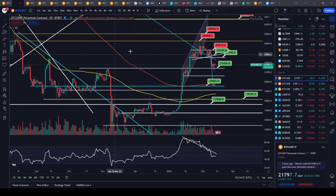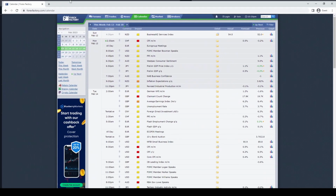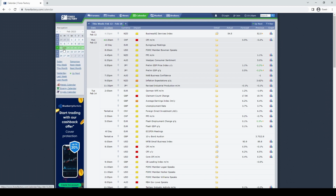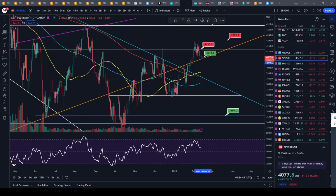All right, moving on. Let's take a look at the indices. Nothing too much going on here, but basically we do have some very big news coming up next week. We got the CPI coming in on Tuesday, on Valentine's Day at 8:30 in the morning. So that's going to be a very, very important day. If we get a miss on that CPI, I can almost guarantee you that the traditional markets are going to sell off, but it depends how big that miss is.